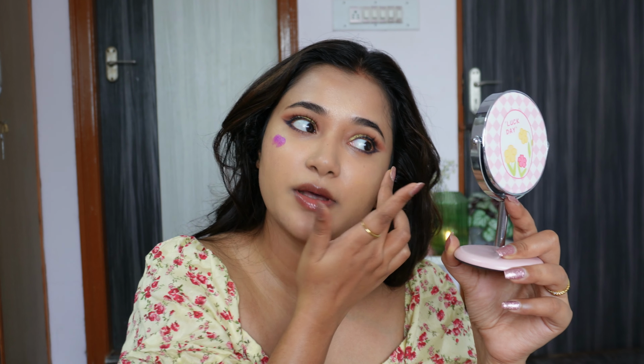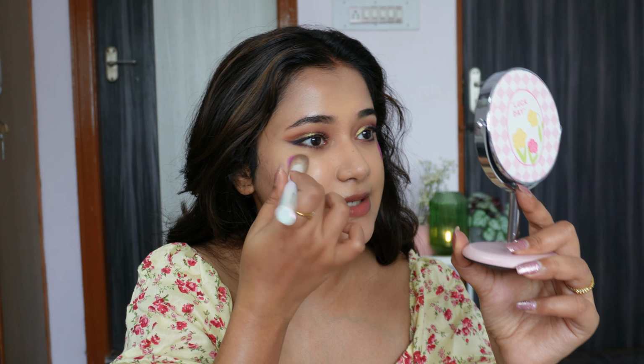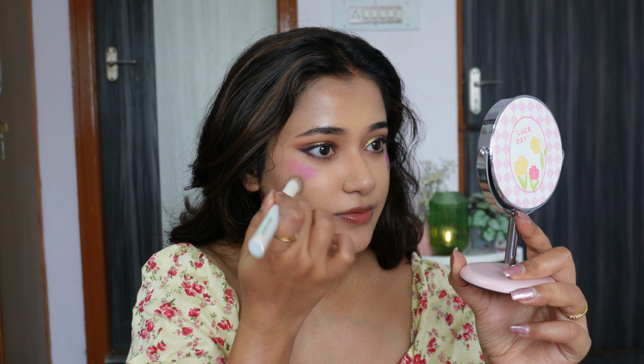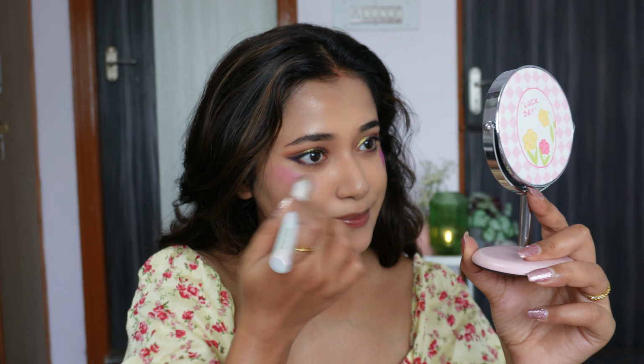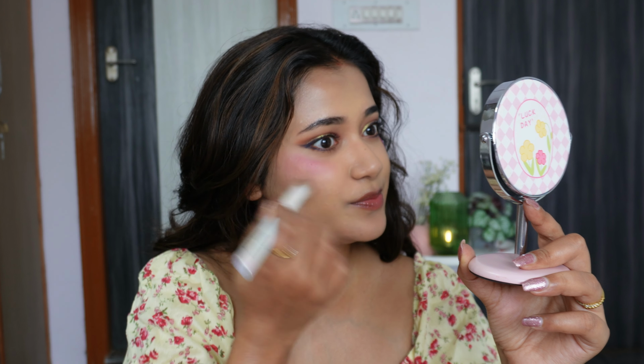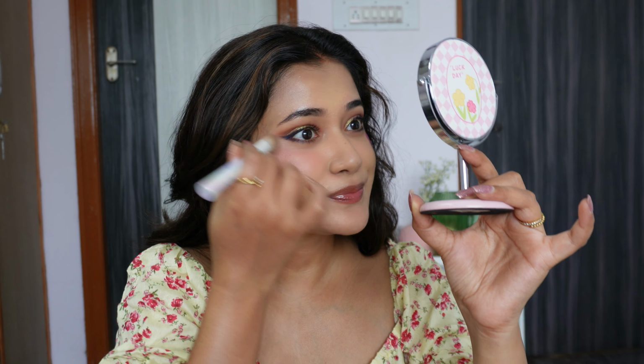Sabrina Carpenter pink blush, of course. If you've seen my video, I've done her makeup look with all affordable products, and this is the exact blush I'd used even in that video. You see what I mean? Once you start to blend, it turns into this beautiful, in your face pink. And I don't mind that today because the dress is so girly and feminine. Today is exactly when I can pull this blush off. So let's go there.